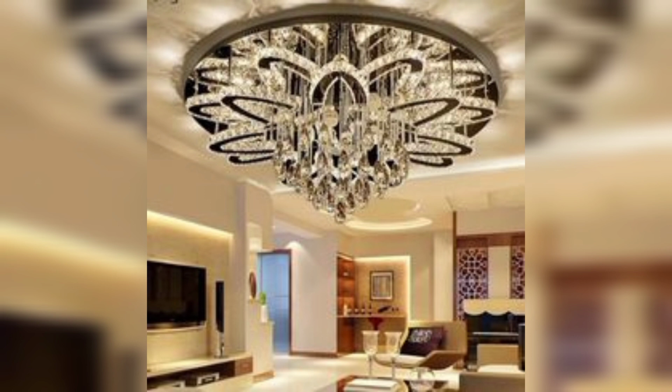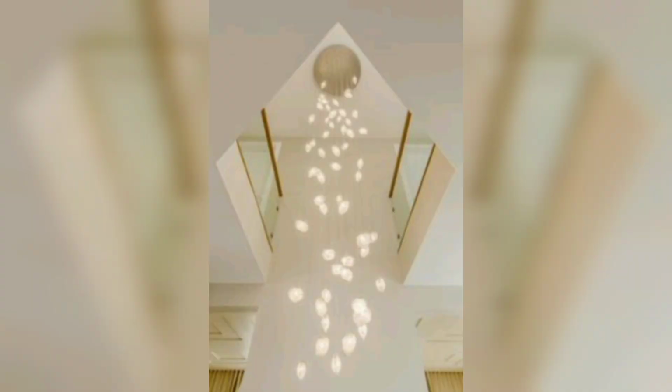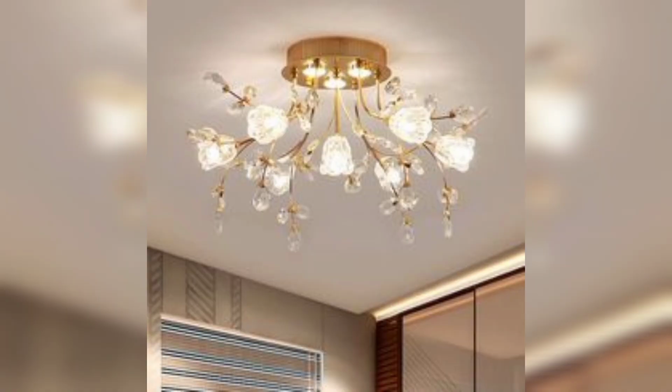DIY cloud light. Craft your own cloud shaped light fixture using cotton batting and LED lights for a soft and ethereal atmosphere.